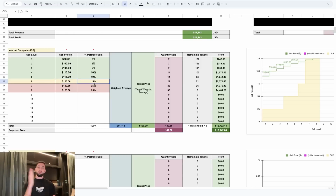$120, we'll sell 15%, and then we'll sell 50% of our portfolio above this line, but we're not moving up in $10 or $5 increments. We're only moving up in $2.50 increments. It is much better to sell above the sell level, like your main target, again, ours is $120 here, in smaller increments and less levels than it is under.